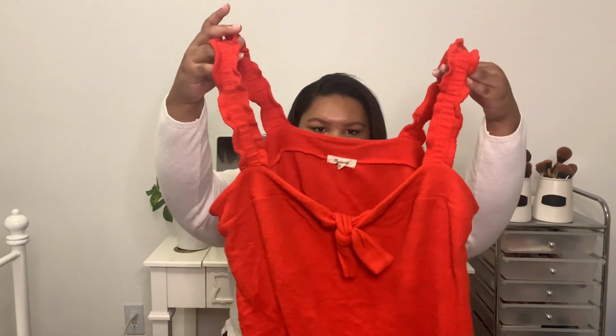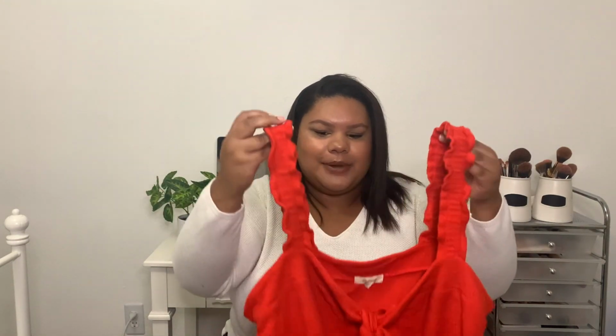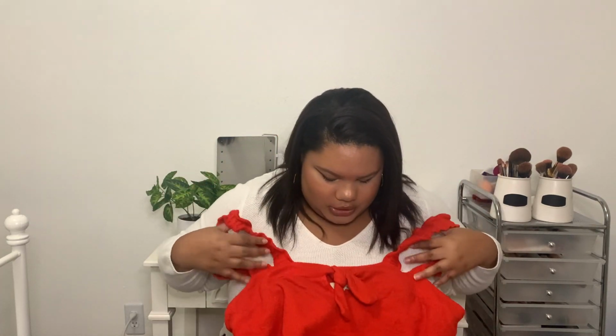Last shirt that I got from Madewell is this beautiful red top. I love the sleeves. They're very elasticky, but also give such a beautiful detail. It has this beautiful bow in the middle, and I love this red color. It's very thick and very nice quality.